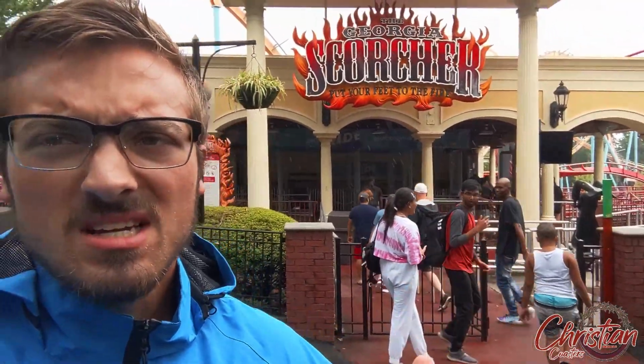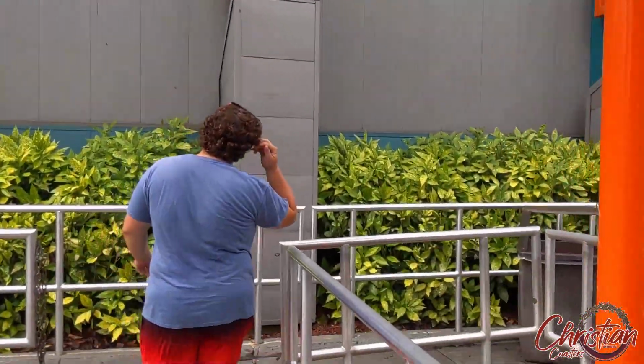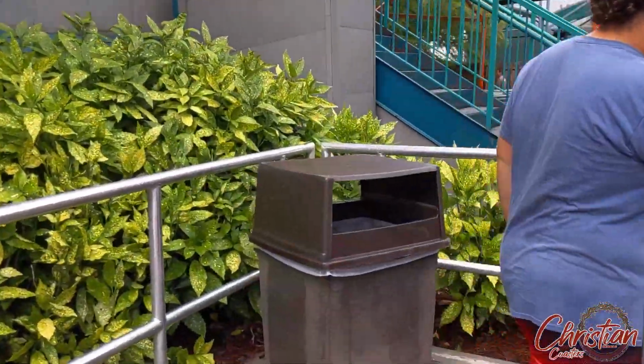If you can't tell, it's actually starting to drizzle, but the rides are still open and the park is still dead, so far so good. We're having a great day here in Georgia. It is time to ride my third B&M Hyper Coaster, and I am so excited.